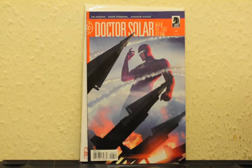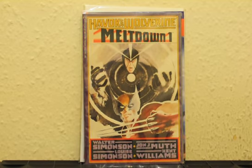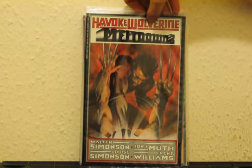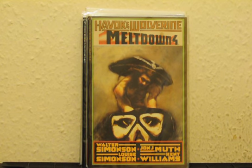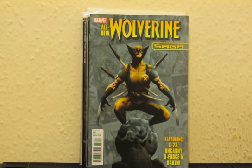And ooh, next we have, see if I can get these in order. Havoc and Wolverine Meltdown, the mini-series, #1, #2, #3, #4. And here we have All New Wolverine Saga, which was a freebie at local comic book shops from Marvel, which just basically showed what was happening in the Wolverine universe of comics at that time.